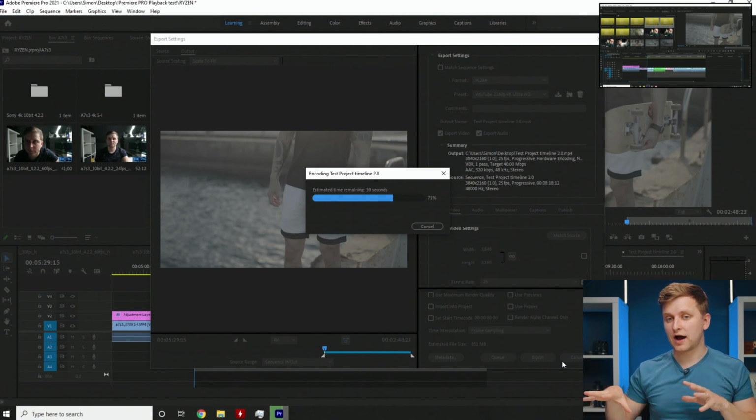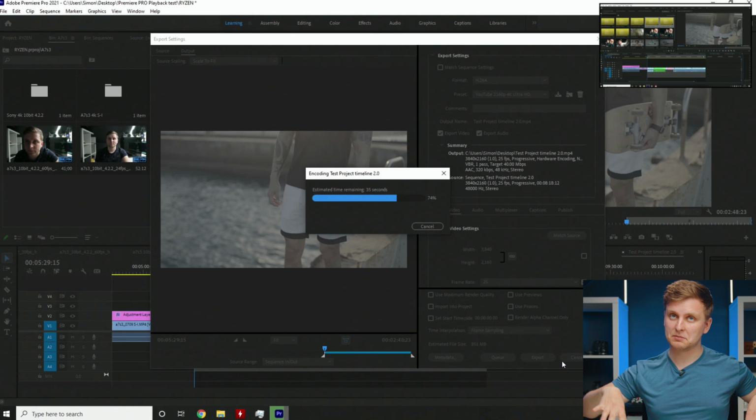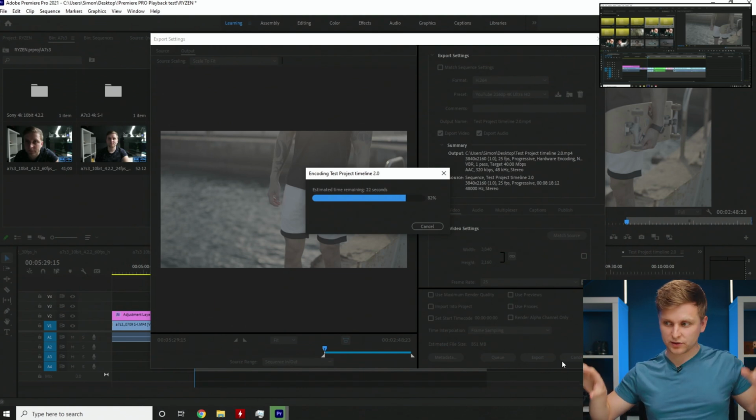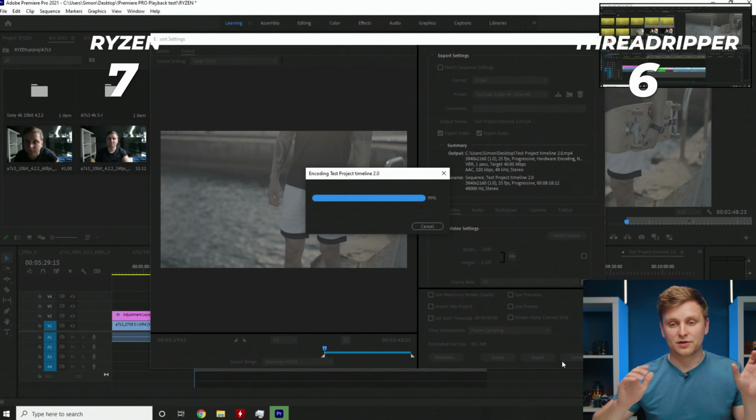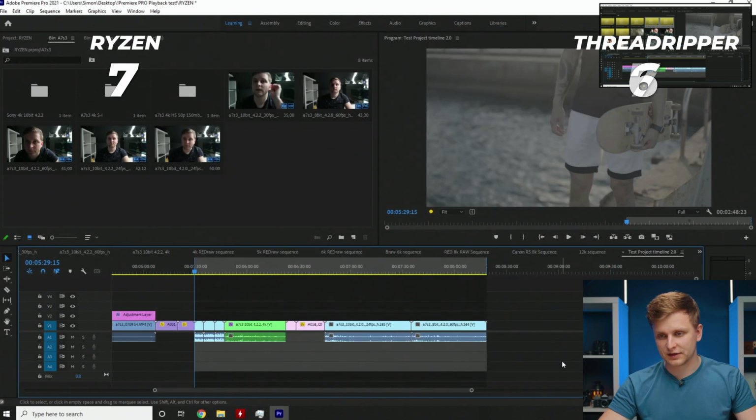And that was hardware accelerated. So that means if there were codecs in there that could be accelerated through the GPU, then that was on the GPU. But as you can see, wow, the Threadripper was much faster on this one. So let's have a look at another test now.